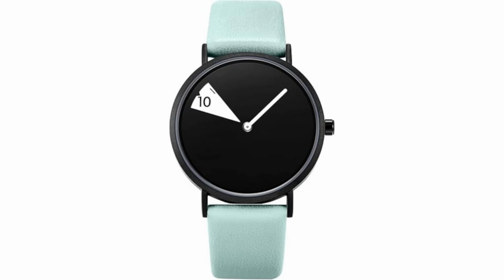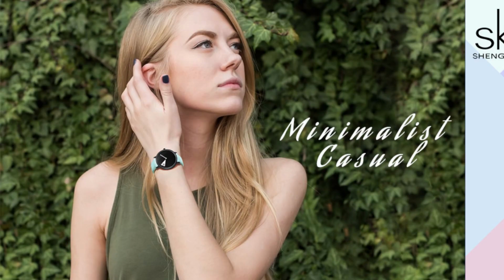The case is pretty standard at 40 millimeters. They have 30 meters of water resistance, like everything else on this list. But yeah, very Projects watch looking.